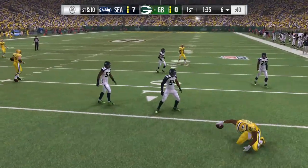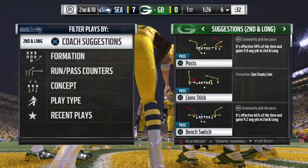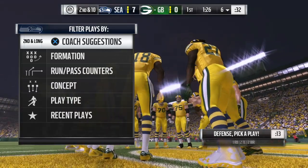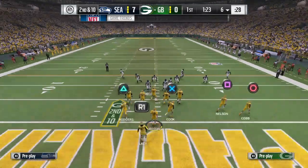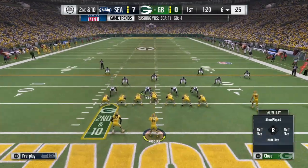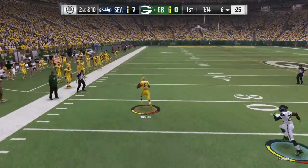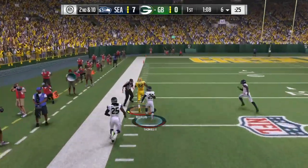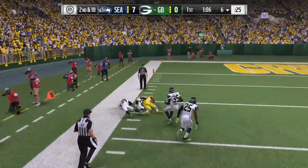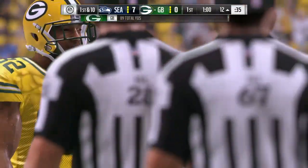Over the middle, Rodgers has it. No gain there on the completion, 2nd and 10. Offense looking to avoid a 3rd and long. It's 2nd and 10. Rodgers to throw on 2nd down. Got it complete to Rodgers. And he is down deep into Seattle territory. A big play there on the catch and run.